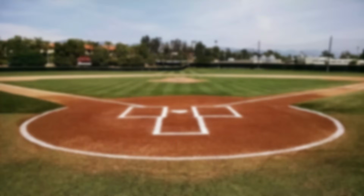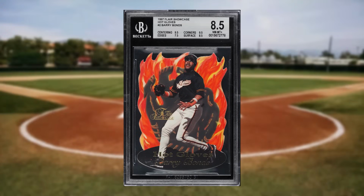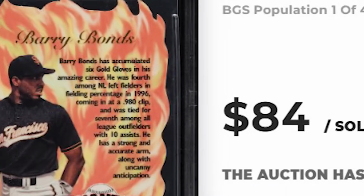Make that back-to-back appearances at number 14 with this 1997 Flair Showcase Hot Gloves Barry Bonds, card number 2. This die-cut insert was in a BGS 8.5, and it sold for $84 even.